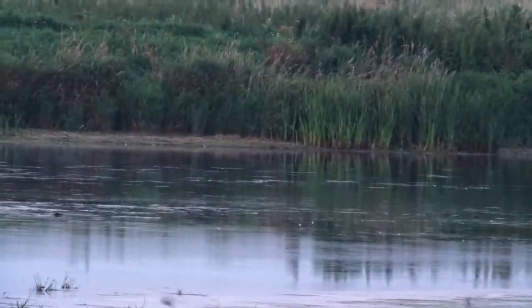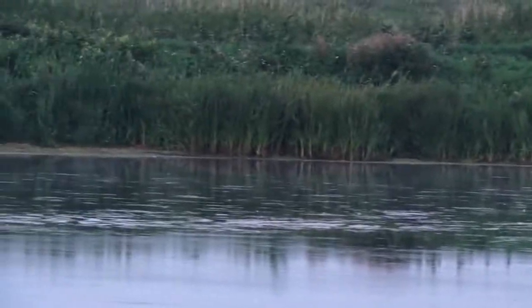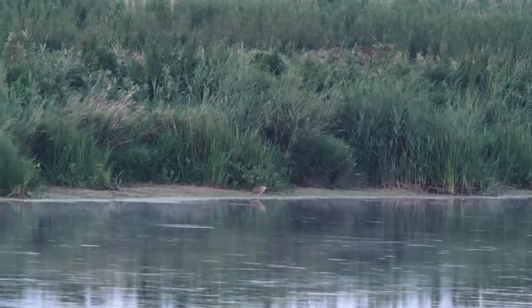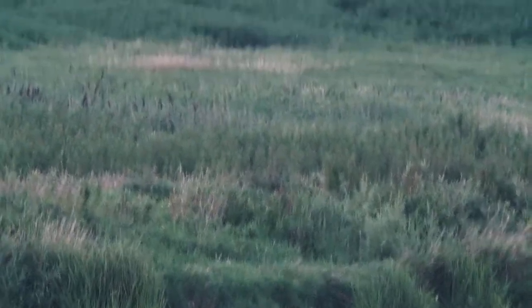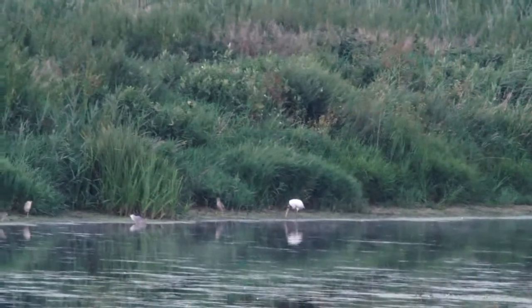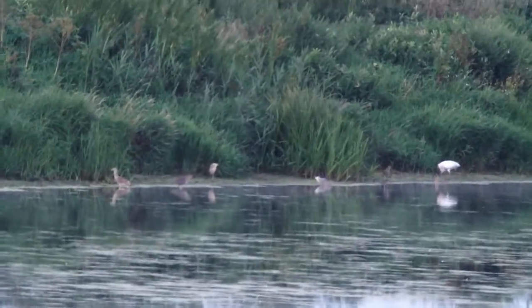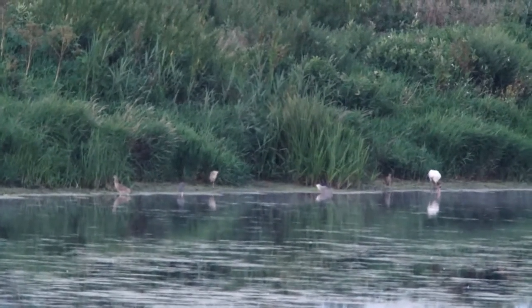I'm hearing a sound from down there. I'm not sure what that is. I think I'm hearing a lot of swallows. I don't know if they're just flying above me or where I'm hearing them from. There's the stork. Look at all those black-crowned night herons. They've been all over the place tonight.